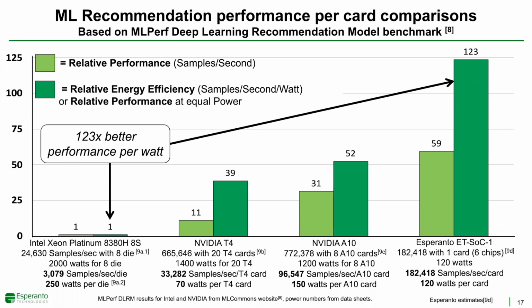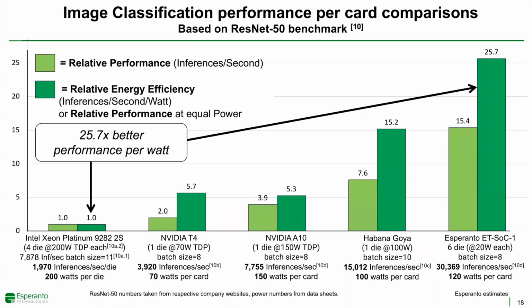So now I'm sure you're thinking, okay, that's a great recommendation score, but what's your Dhrystone score? Okay, I'm just joking. I didn't really mean Dhrystone. I meant ResNet 50, which is the Dhrystone of our day. It's not a great benchmark either, but one that still everyone wants to see.